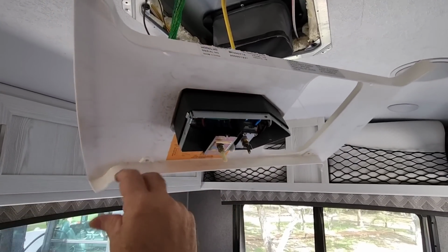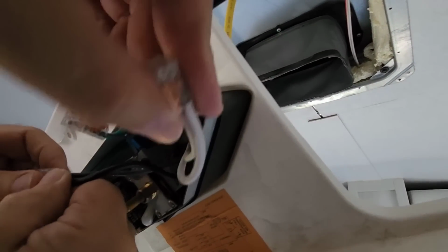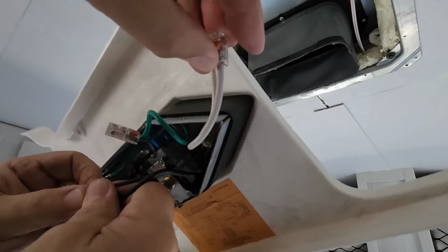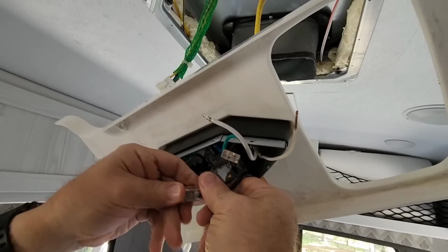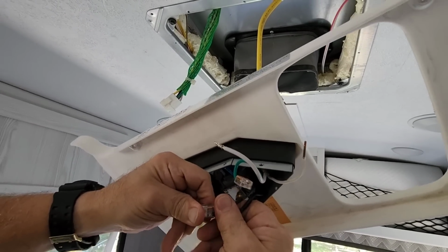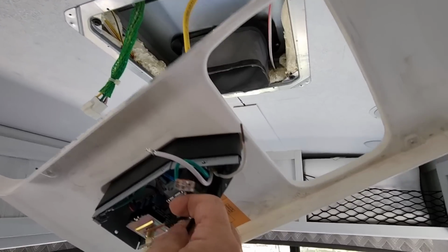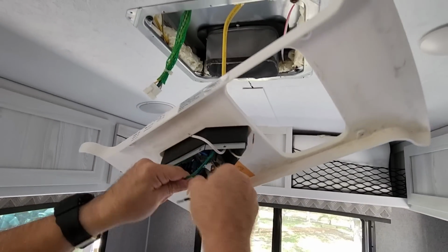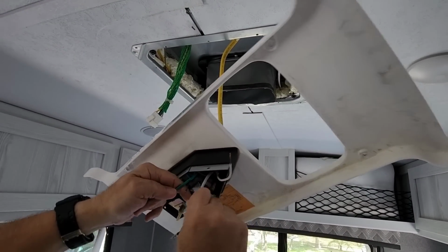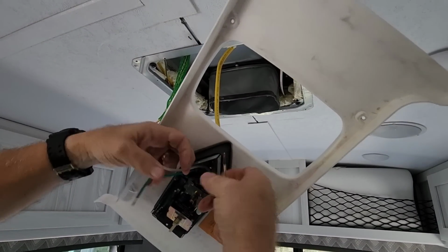There we go. These are splices. These are quick splices, yeah. You just pop these up like that and pull those off. There we go. We got one more right here. There you go. Alright, I should be able to remove the panel. The innovations in splicing technology are all pretty cool.